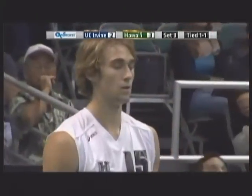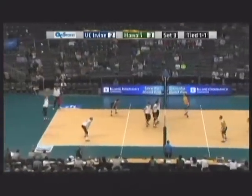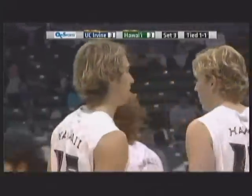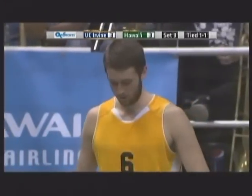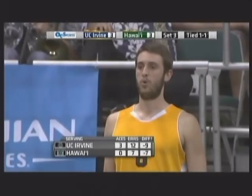Sometimes he just tries to cut it a little too sharp. He had that one in the antenna last set, and then he had this one here that was too wide. Marks serving into the net. So Hawaii comes up with an error, and we are tied at 3. Here's McDonald. McDonald from Glendale, California, transfer from the University of Arizona.